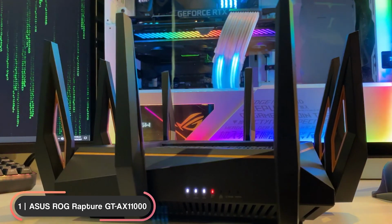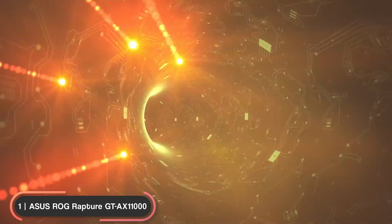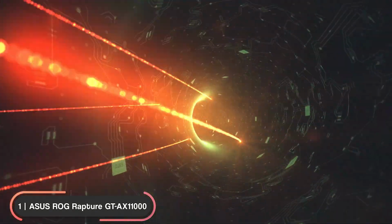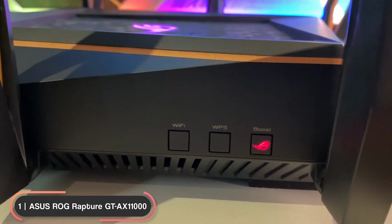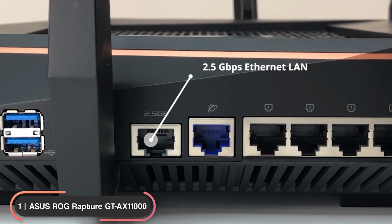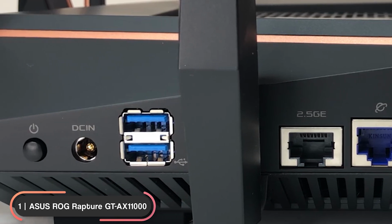The AX11000 rated tri-band router can produce 2 5 GHz networks that reach speeds up to 4.8 gigabits per second and 1 2.4 GHz network that reaches speeds up to 1.2 gigabits per second. It also supports 160 MHz bandwidth. The router has 4 gigabit Ethernet LAN ports and a single Ethernet LAN port that can reach 2.5 gigabits per second. It also has a pair of USB 3.1 ports for connecting external hard drives or printers.